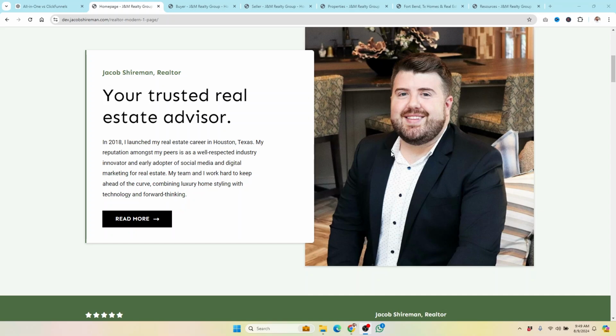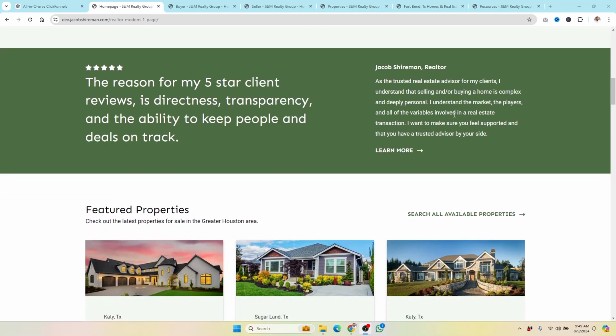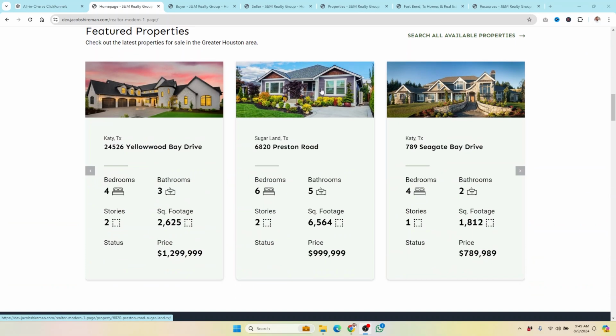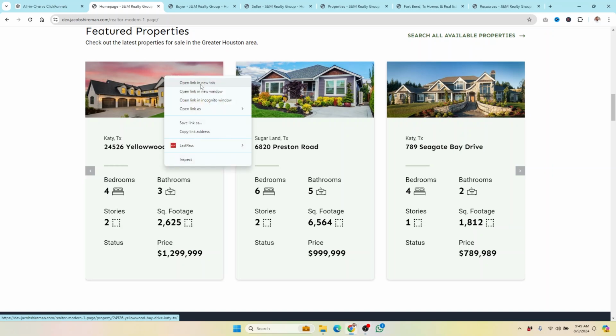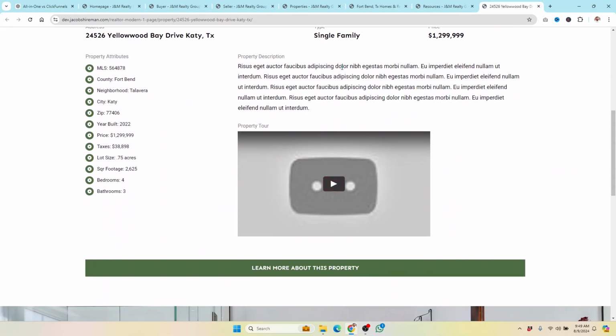Make sure right away you have yourself here that, I'm your trusted real estate advisor. Give information about yourself. Let them learn about you. Give social proof. We have feature properties, so I can put in my own listings here away from the MLS, so it's not duplicate content. And literally, I can have the listing here. As you see, I can put a YouTube video in. It's just a placeholder right now. You can learn more about that property, then send them to your IDX on the listing, whatever.